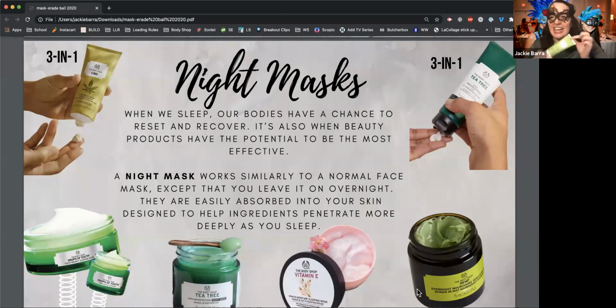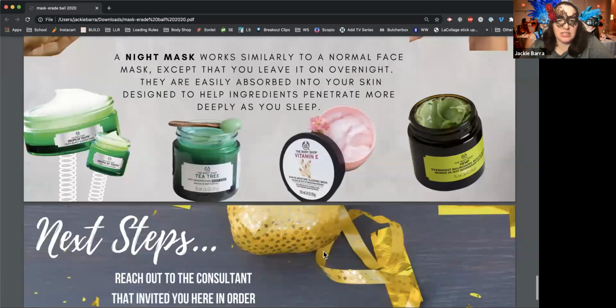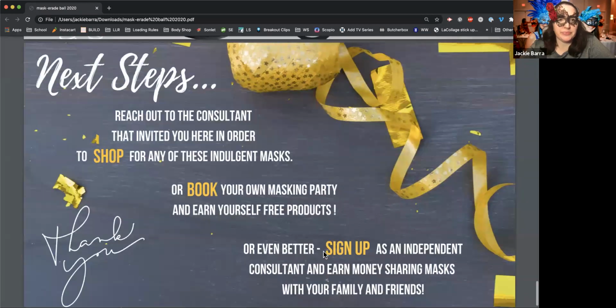All right, so Tandy, anything else? I'm just going to say I can't wait until we can do pamper parties, but I love that you shared the texture and the scent of different things so that people get a little idea of what they should start with. And then when we can get together, you can actually open and enjoy all this together with friends very soon.